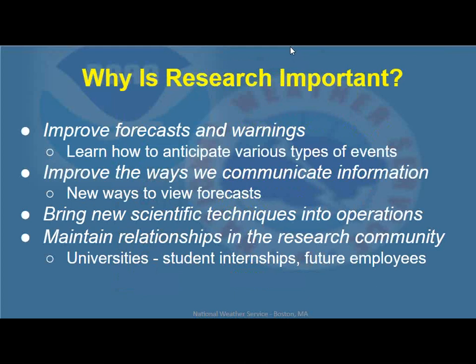So just to get started, why do we do research? We do forecasts and warnings that I'm sure you're very familiar with, but in the background, we also do a lot of different kinds of studies, not just limited to the case studies that we show you. We want to always improve our forecasts and warnings, anticipating different types of significant events, whether it be blizzards, coastal flooding, hurricanes, severe weather, but also improve the ways we communicate the information to you.